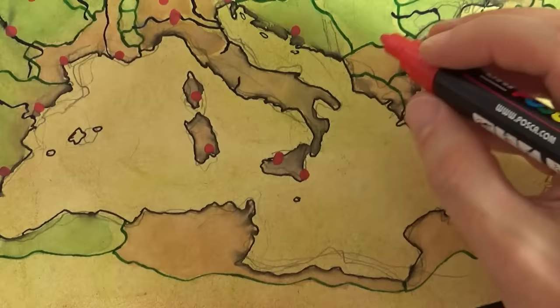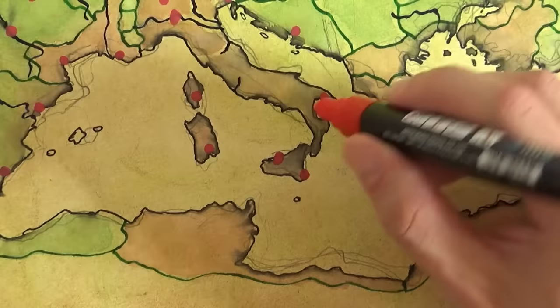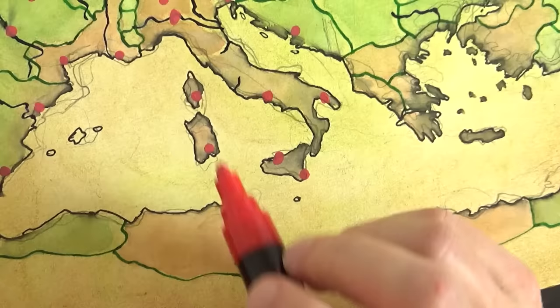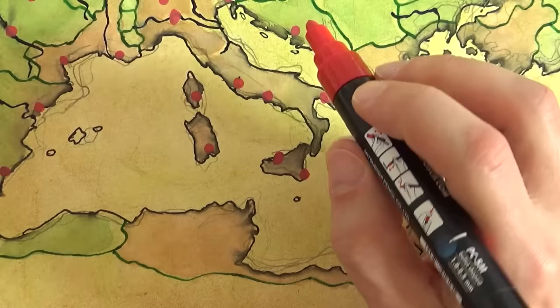Here in southern Italian peninsula, Tarentum, today's Taranto. Neapolis, same as today, and Rome, of course, where it all started.